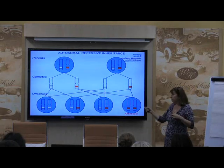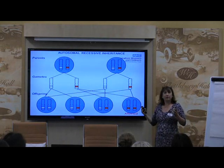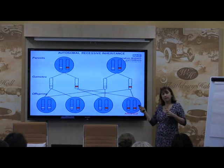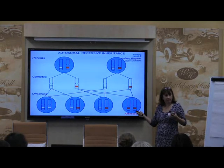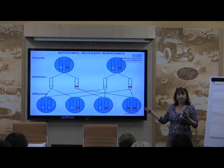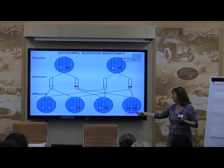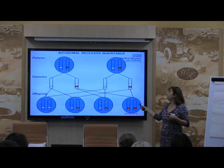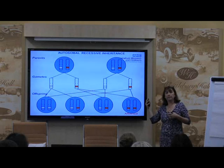You can get 2 normal ones, and you'll never know about the condition. You can get a normal one from mum, and a mutation from dad. Then you're a carrier, and you don't know about it. The other way around, a normal one from dad and the mutation from mum, that's a carrier, that's not a problem. But if you get the alteration from both mum and dad, you haven't got a normal copy of the gene to do the work that we need it to do.